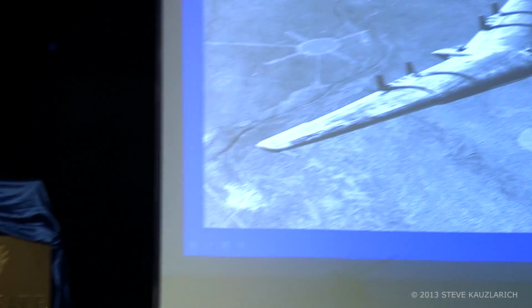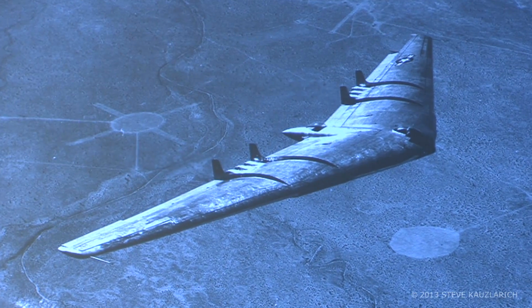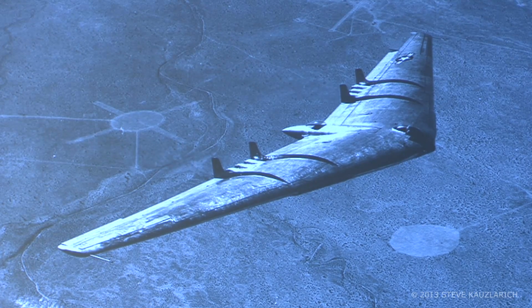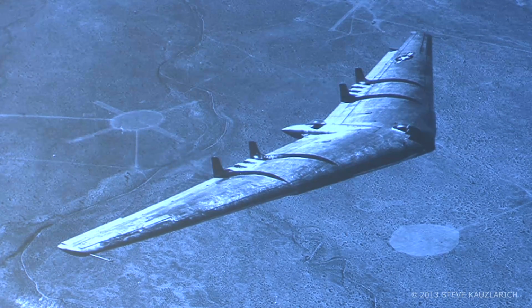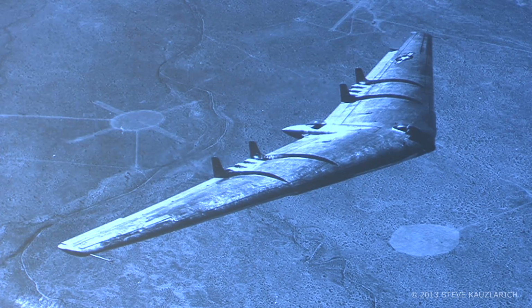Now, it didn't help also that both of the ones that they built crashed. The first crash was June 1948. Captain Glenn Edwards was at the controls, and that resulted in Edwards Air Force Base. Major Forbes and a few other guys were on board. Here's what happened. They put this thing into a stall, and then it went into a spin, and they couldn't recover from the spin. Trying to recover from the spin, they overstressed the airframe and it fell apart. This is not good if you're trying to get into a production program.